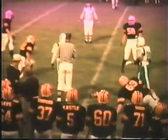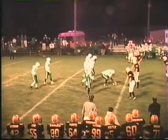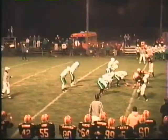Hand off to Hanson. Boy, he's got some running room. He was through that hole in a hurry. Pick up a 15 and a first down. Almost missed that one. It's more like three.